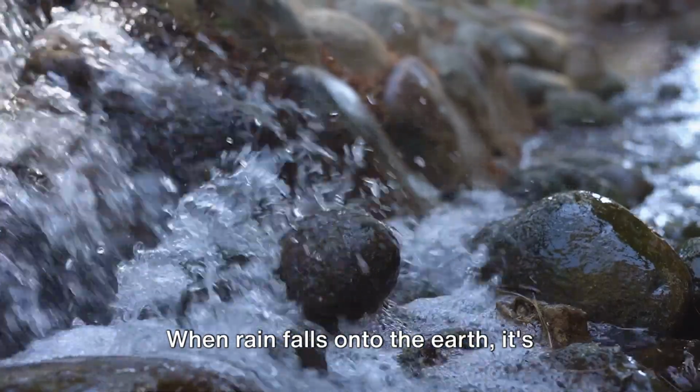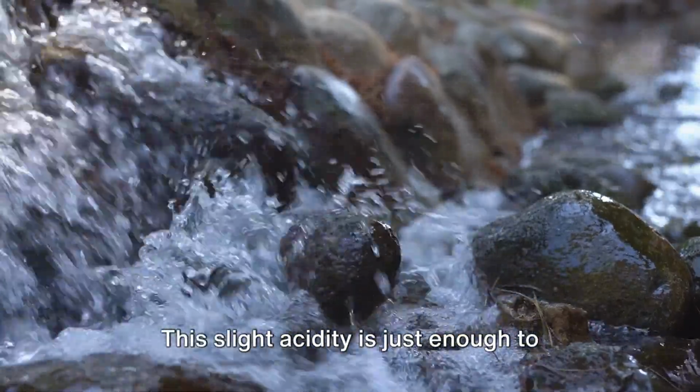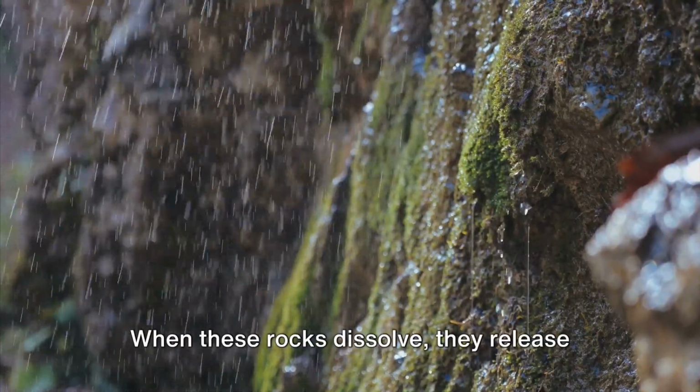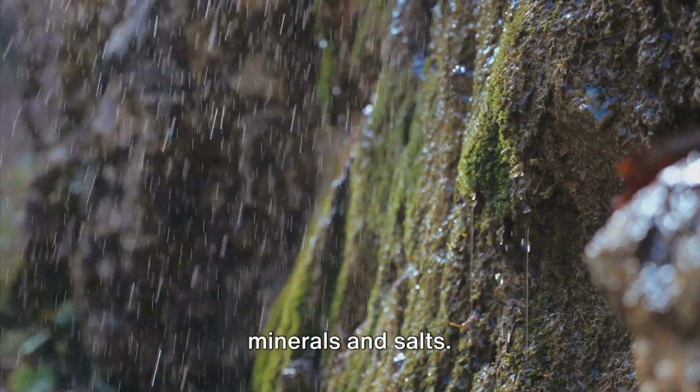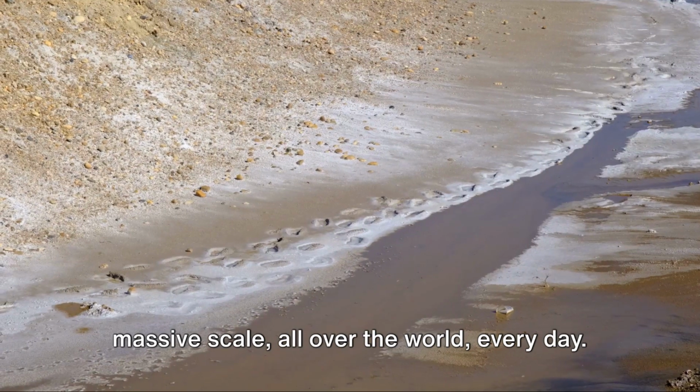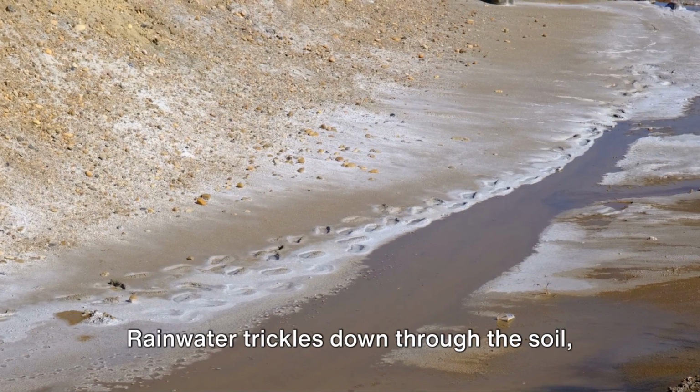When rain falls onto the earth, it's slightly acidic. This slight acidity is just enough to dissolve some of the rocks it comes into contact with. When these rocks dissolve, they release minerals and salts. Now, imagine all of this happening on a massive scale, all over the world, every day.